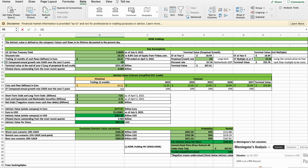Under the normal case scenario, we're using a compound annual growth rate, CAGR, of 15% over the next 5 years. If we forecast ASML's free cash flow for the next 5 years and discount the free cash flow to the present day, ASML's intrinsic value should be around 292 billion for the entire company, or $552 per share. I'm giving this scenario a 50% probability here.